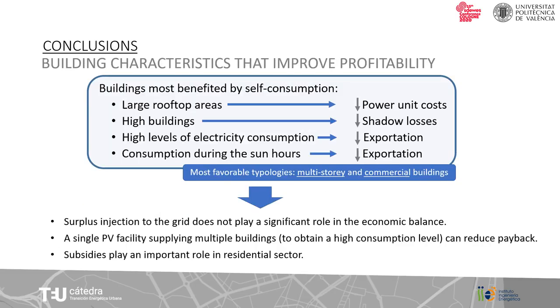And going a little bit deeper in the building characterization, we can conclude that the buildings that present best profitability results share the following characteristics, which have been previously discussed. Large rooftop areas allow us to install more power with lower unit cost thanks to the economy of scale. Normally, high buildings present reduced shadow casted by nearby buildings.